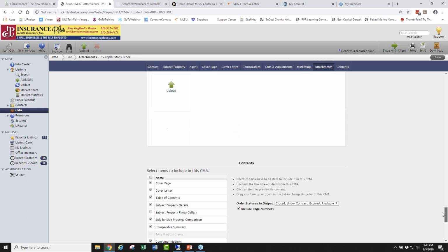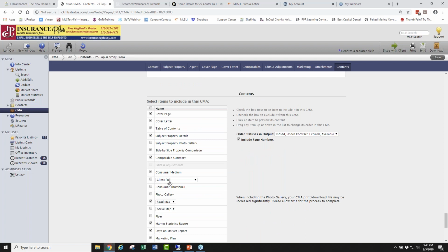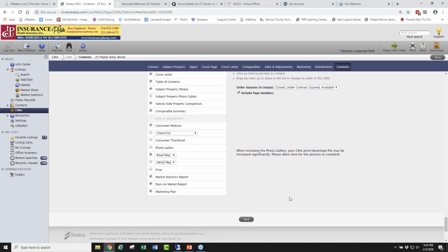to choose what prints. Okay, this is your printing option. So sometimes I take off things that will make the file really, really large and hard to email to someone.